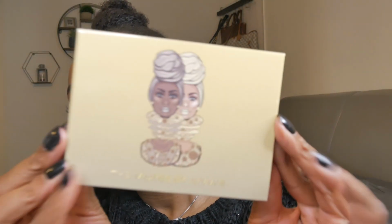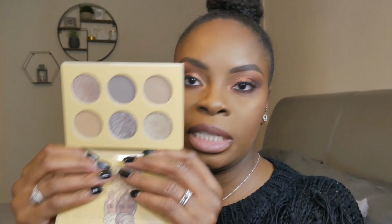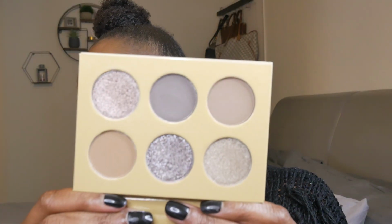Next we have the Taupes, and she looks like this. Now I'll be honest with you, I feel like this is self-explanatory. I'm brown. This looks like this. And that's why she's number 28.